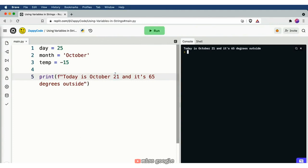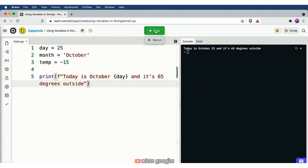Yes, it is, because when you have that F, it means that now you can place variables inside of your string. So for example, where we have the date, where it currently says 21, I'm going to delete this and put in some curly brackets. And inside of those curly brackets, I'm going to put the variable day. So now that I have that there, I'm going to run our code. And look what we get outputted in the console. Today is October 25th, and it's 65 degrees outside. So it followed whatever day was.